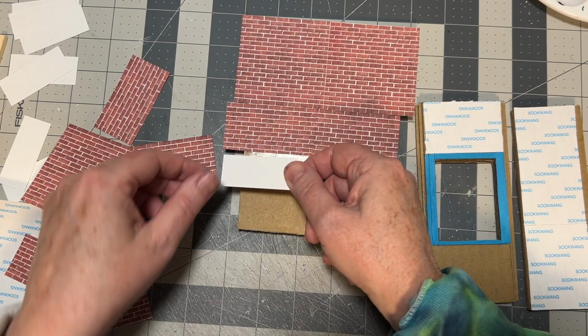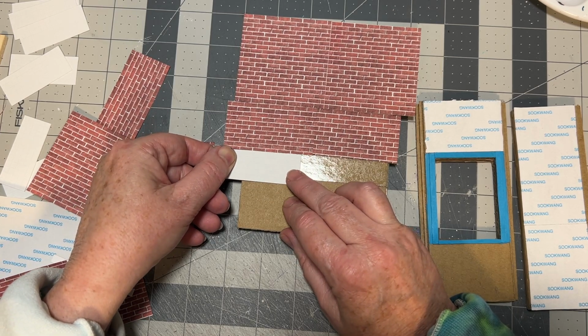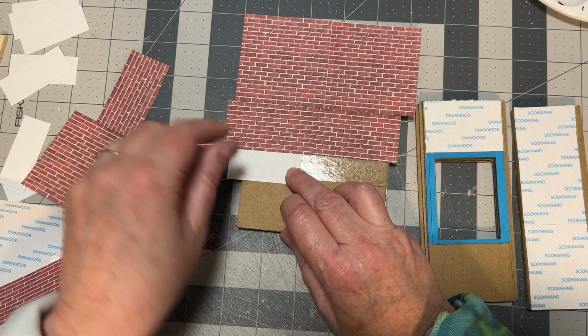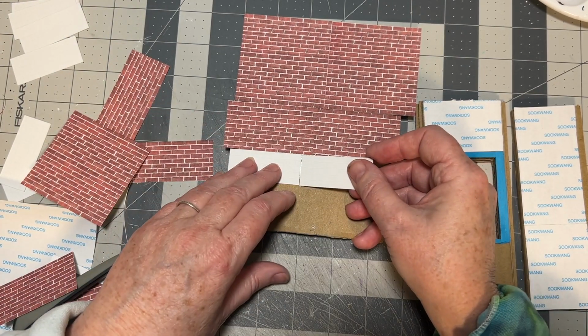And then underneath the brick, I laid the white tile. Now, it doesn't really matter if it goes a little bit lower because the counter and the stove are going to cover up that bottom edge.